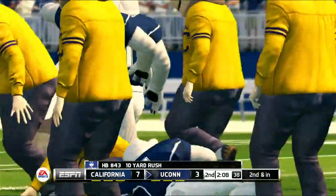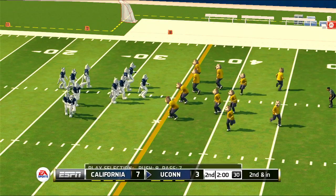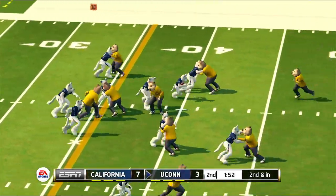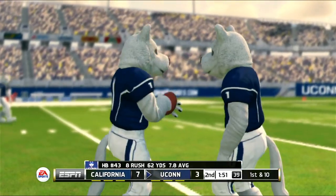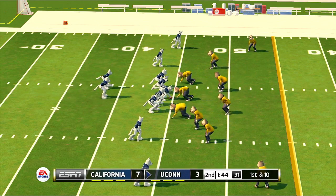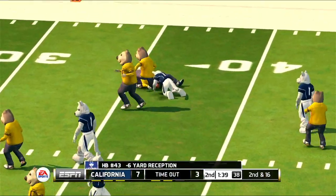Stop at the 35-yard line. So it's second down, and they're only about a foot away from picking up the first down. Gets out to around the 45. Complete, big loss. 6 yard setback.